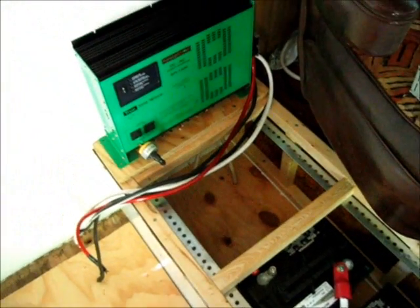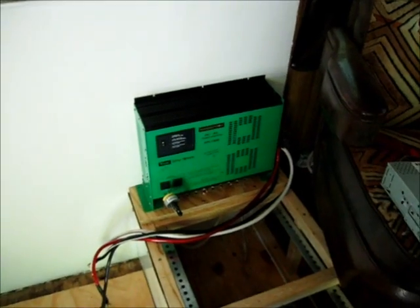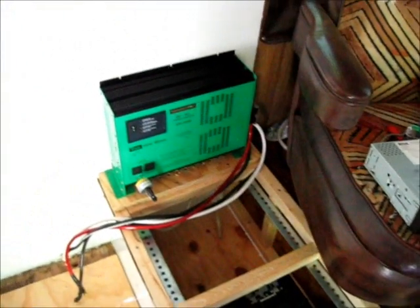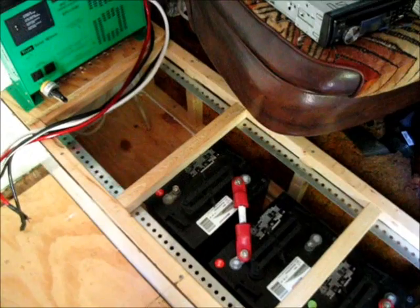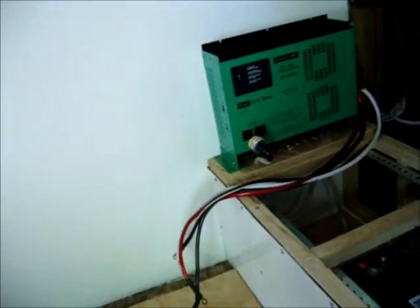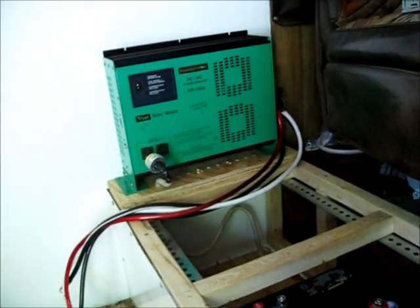I brought in my sine wave inverter. Yes, that is where it's going to sit. Reason being, I need to be able to see and monitor my equipment. I need to be able to keep it clean, and it has to be next to the batteries. Your inverter must be as close to the batteries as possible, or it won't work. I discovered that last time when my wires were too long.